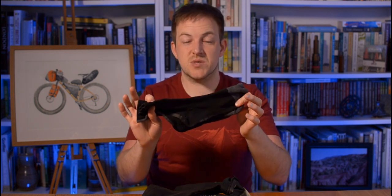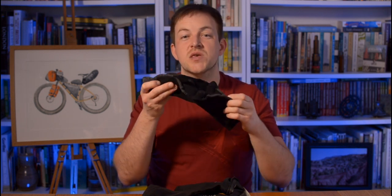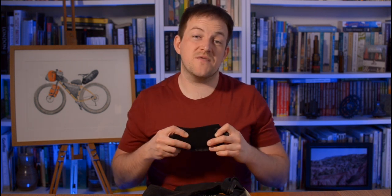So amazing, amazing material. The key feature with your socks and the rest of your clothing, it dries incredibly quickly. So if you've had wet feet, hopefully it's gonna dry in the next few hours. And yeah, I've never looked back. So top tip for your feet.